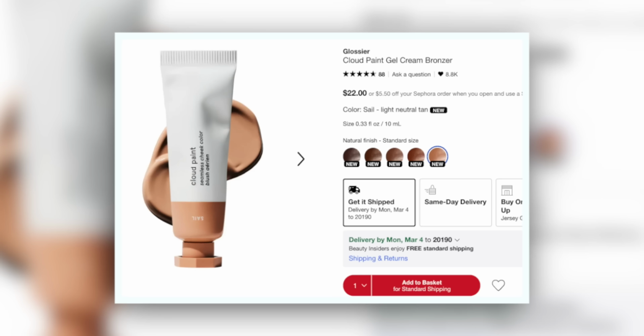We might use one of the new Lawless ones. We might use one of the new Tower 28 ones. There's a lot of new lip stuff at Sephora right now, but this is an option. And I also picked up two of the Glossier Cloud Paint Bronzers. I got Dune and Sail.